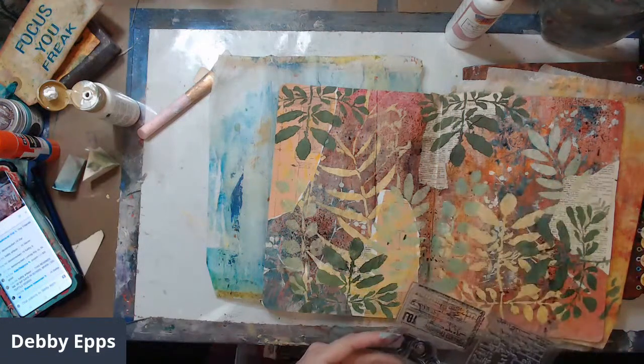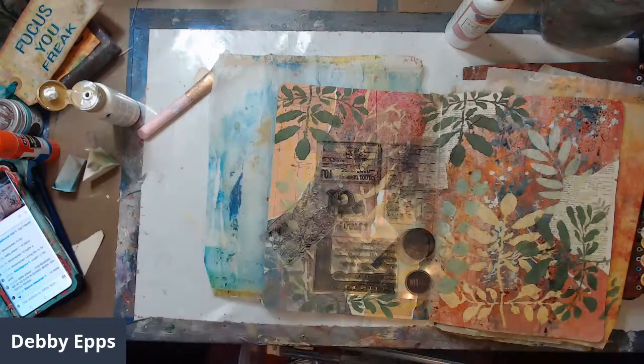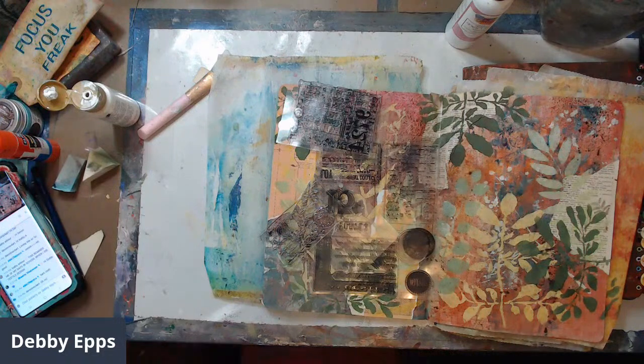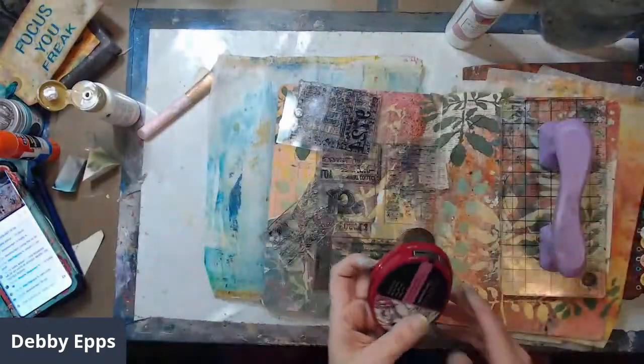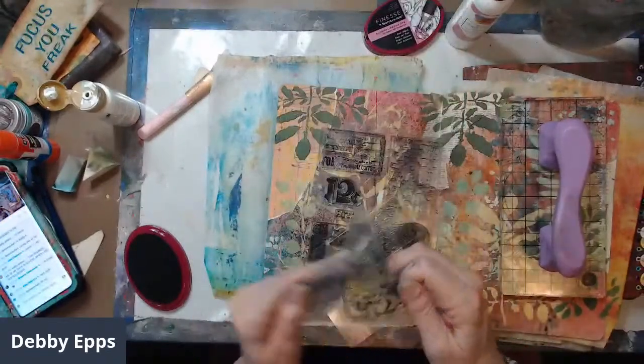All right, so those are what I was sort of thinking about. There's a postage one. I'm just looking for some vintage. I'll use this alcohol proof dye. All right, so this one, let's start with this one.